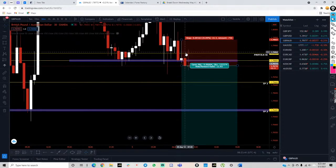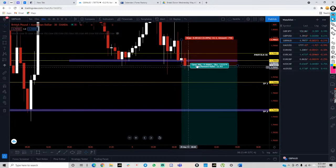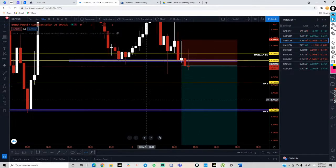So I've already managed risk by closing 50% here. I am just leaving the rest to run. If the market continues to push in my direction, I would have covered back this loss before the trade hit a 1-to-1 risk to reward ratio, and then some extra profit as we go along. So yeah.